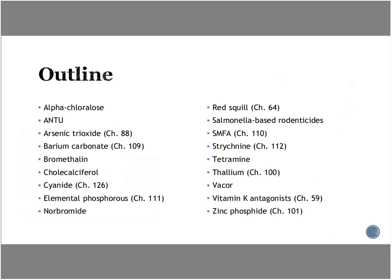So the outline, kind of what we're going to talk about. Again, a broad range of topics. There's a lot of different chemical compounds, and it covers quite a big chunk of Goldfrank's. So it's a rodenticide chapter plus about 10 other chapters. So it's a pretty good chunk. And it's pretty good board fodder, even though many of them aren't used in the United States. Most of them we probably will never see in our career, but why would that matter for toxicology boards?